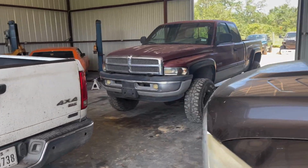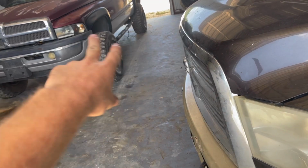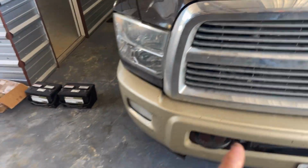But yeah, that's what we got going on in the shop right now. I'm trying to get these 3 trucks done this week. Probably not this one because I don't know when the clutch is coming in. And then we have this thing over here. So y'all check this out.